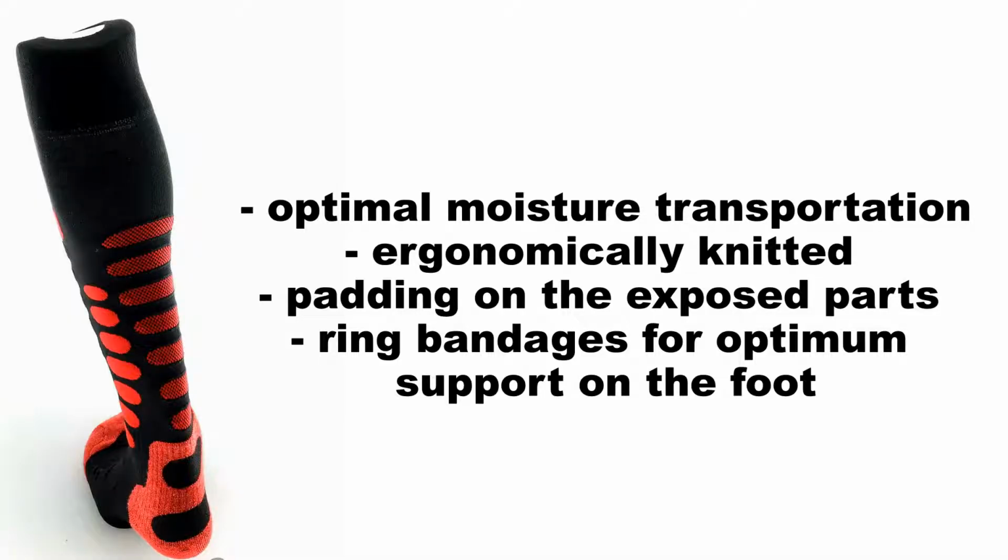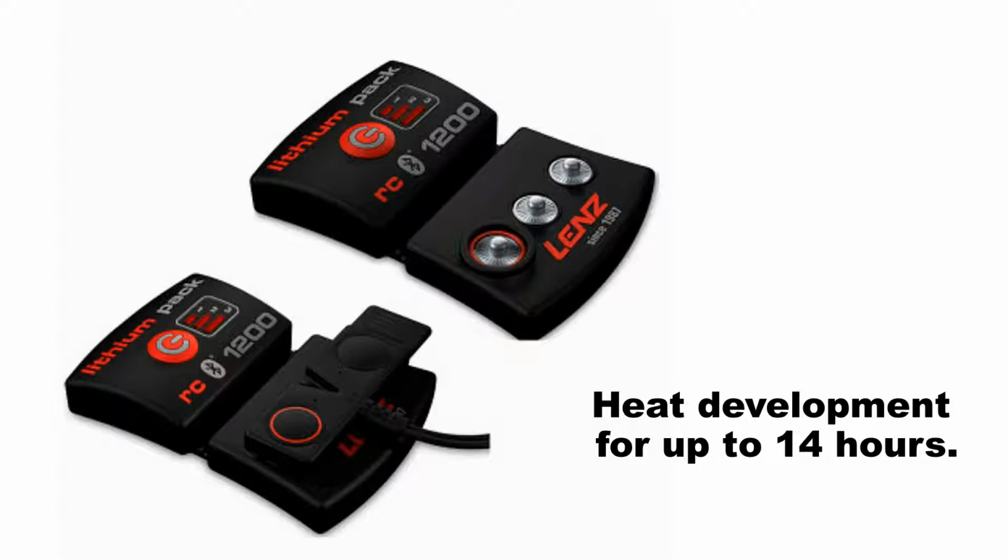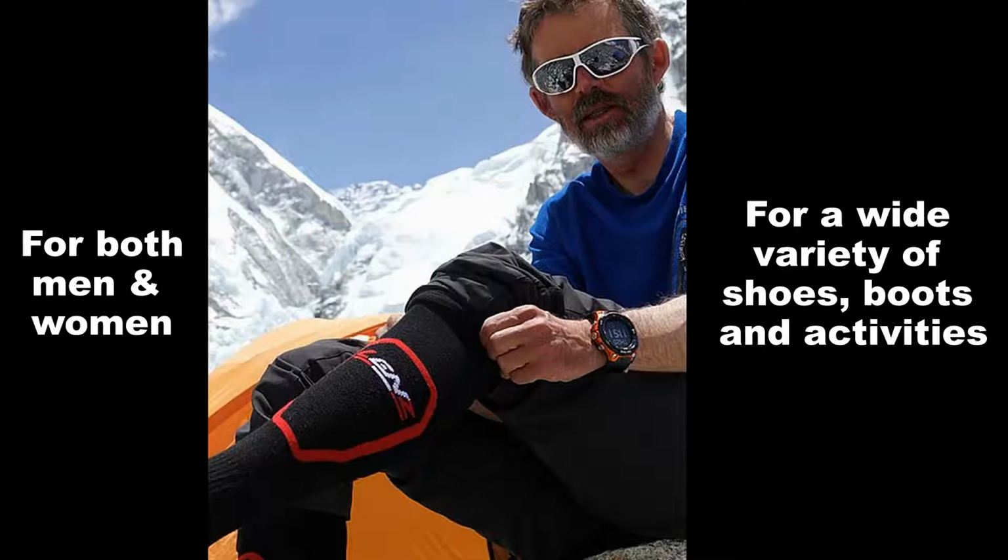Optimal moisture transportation, ergonomically knitted, padding on the exposed parts, ring bandages for optimum support on the foot. Heat can be regulated via 3 settings on the lithium pack. Heat can be continuously regulated remotely via smartphone. Heat development for up to 14 hours. These electric socks fit both men's and women's feet, perfect for a wide variety of shoes, boots and activities.